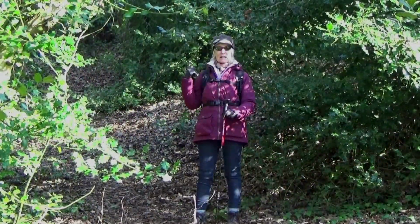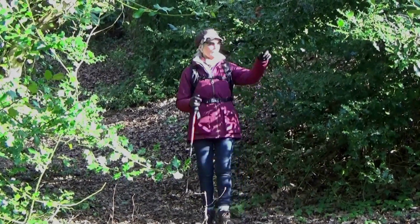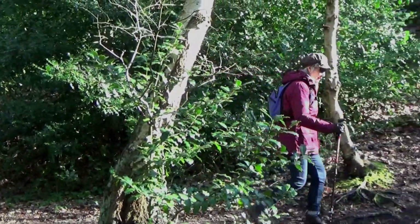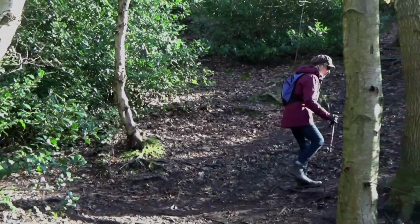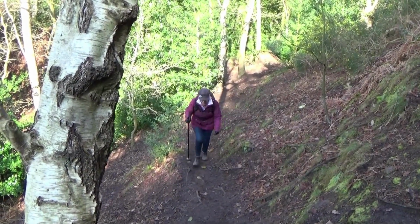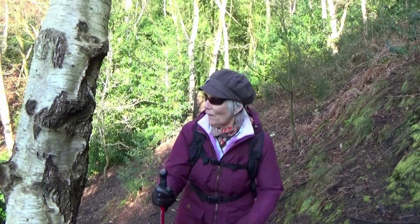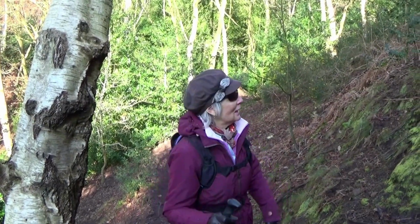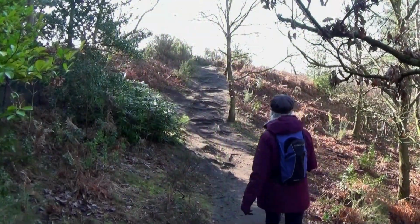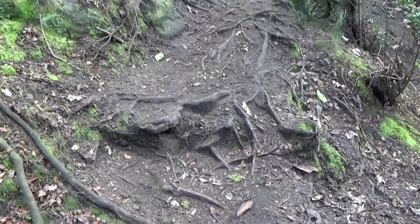This is the end of Dead End Valley. I can't go any further. I've got to climb now. I've got to go up this way, up this path. Come on. Steady as you go. Oh, that's a little climb. Right, forward. You've got to watch all the roots as you're going along this path, not to catch your foot.